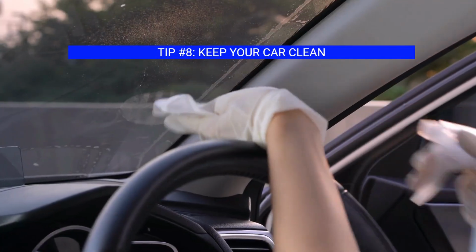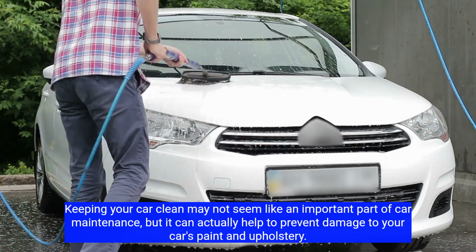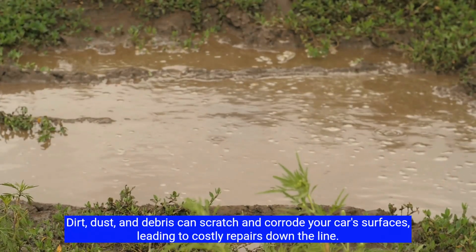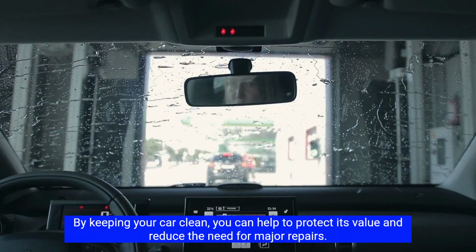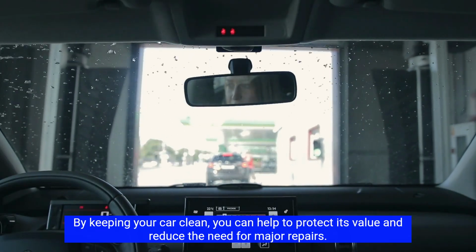Tip number 8. Keep your car clean. Keeping your car clean may not seem like an important part of car maintenance, but it can actually help to prevent damage to your car's paint and upholstery. Dirt, dust, and debris can scratch and corrode your car's surfaces, leading to costly repairs down the line. By keeping your car clean, you can help to protect its value and reduce the need for major repairs.